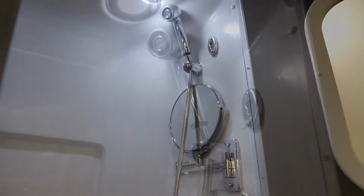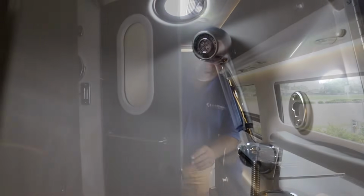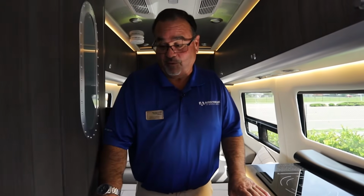These really are easy to clean. Soap, water, and the shower wand itself. So these are awesome bathrooms, and they're extremely nice. Sure beats that public rest area on the side of the highway.